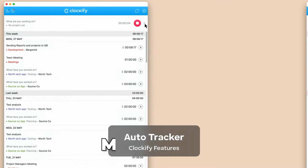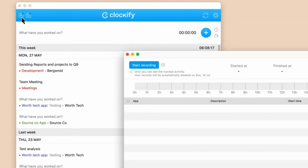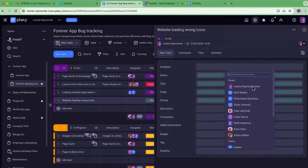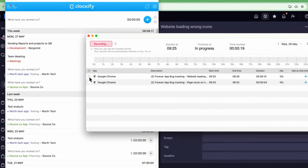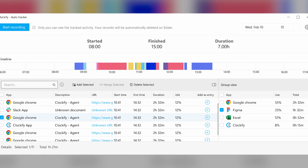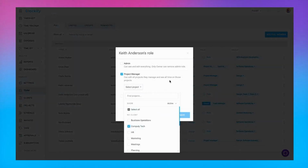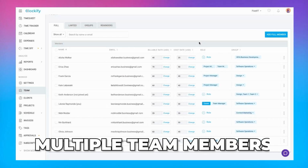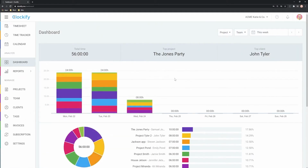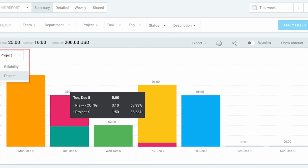You can track your time manually or let Clockify automatically track how much time you spend on different apps as well as projects. Clockify lets you track time across different projects and tasks, giving you a detailed report on where your time is being spent. If you work in a team, Clockify allows you to assign tasks and track time across multiple team members. It generates detailed reports to analyze how your time is spent, identify inefficiencies, and improve your time allocation.